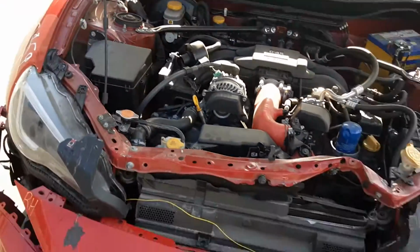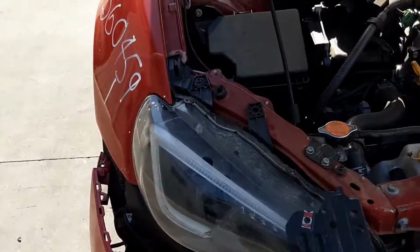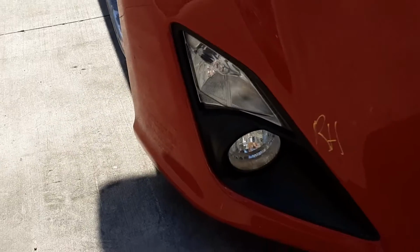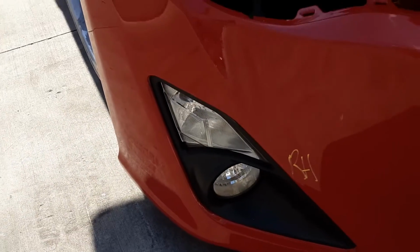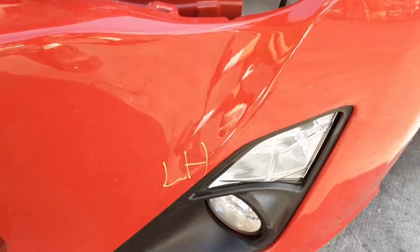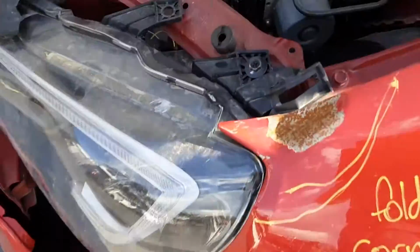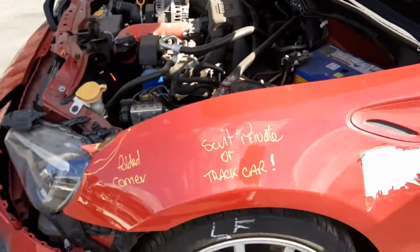This vehicle has sustained damage in the front end. We have the right-hand headlight, halogen type, right fog light, right bumper indicator, left fog light and bumper indicator. Left guard has damage on the front corner, suit private or track car.